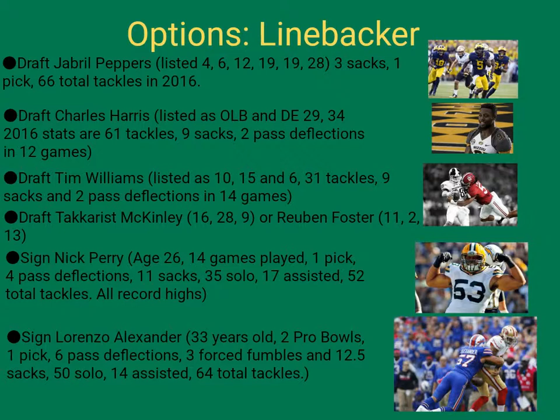And also, I don't know if the Packers can franchise him. I don't know. They probably could. I don't know all about that. I just know that he is listed as a free agent on Spotrac.